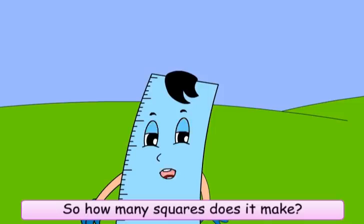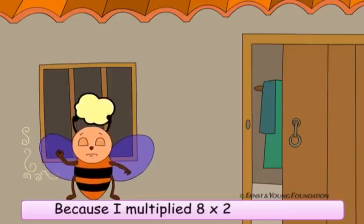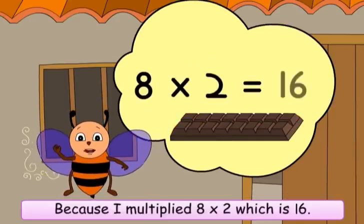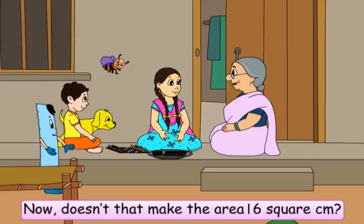So, how many squares does it make? I know, the answer is 16 because I multiplied 8 and 2, which is 16. That's correct. Now, doesn't that make the area 16 square centimeters?